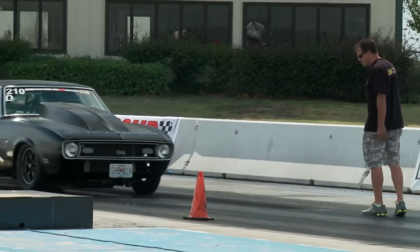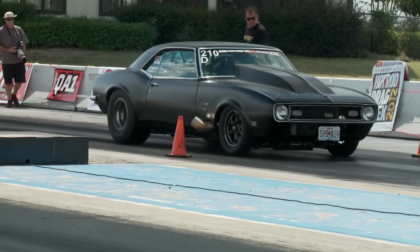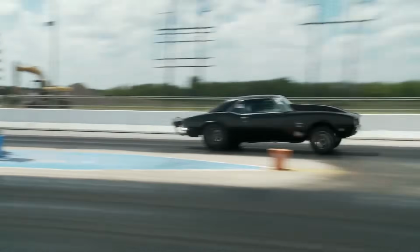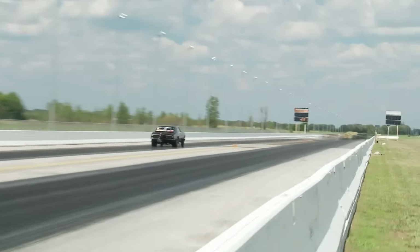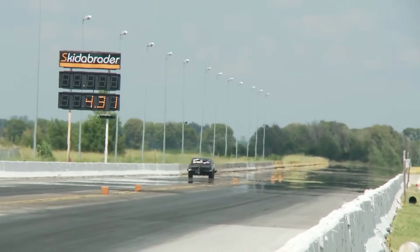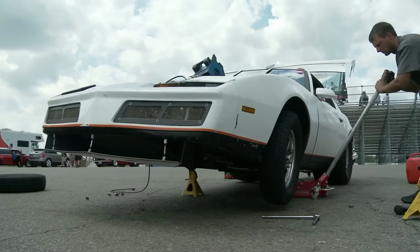Mashmeyer's bad luck continued when the 605 Chevy under the hood of the Camaro ate a cam and a set of lifters the night before running. He still went 811 and a 174 in Gilliam.